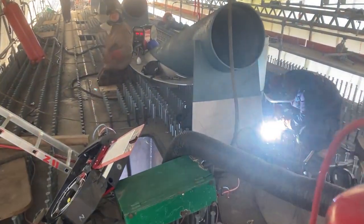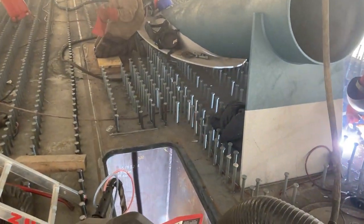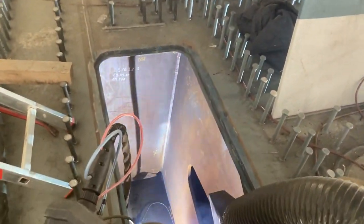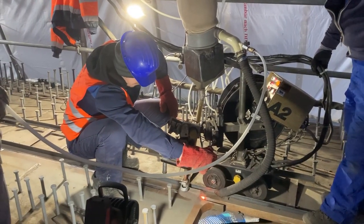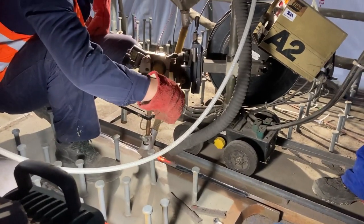The steel sections are set up on the west side of the Rhine. Then the individual steel sections are joined together by welding. This is mainly done by manual gas-shielded welding. The longitudinal seams on the top face are produced automatically by submerged arc welding.